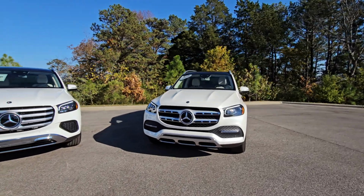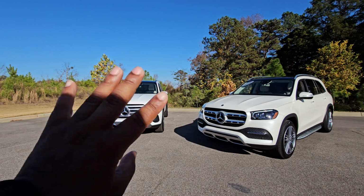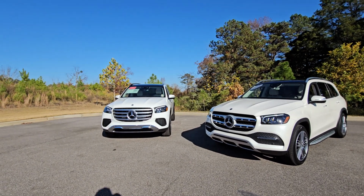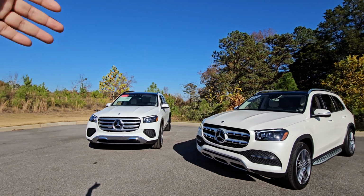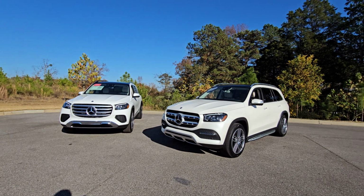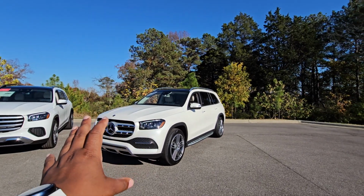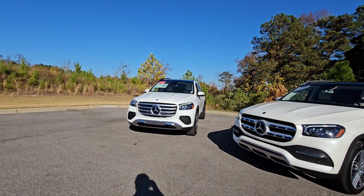But to me personally, I think that with the updated tech or the reskinned tech, you still get the same driving appeal. You still get the same comfort and luxury. It's still a GLS no matter which generation it is. This GLS generation did a lot of things well. This one just continues the legacy, I would think.